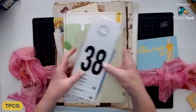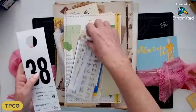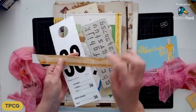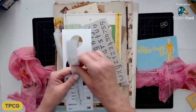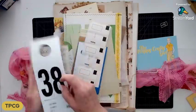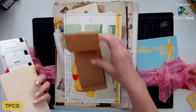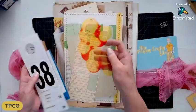And then in here is a big giant number. I wrote on it so she would know what it was, but I made some vintage tape. I got a couple of rolls of vintage tape, and I even made them look more vintagey. Then I got some labels, oh, a giraffe. This is some of that paper roll that I just got at an estate sale.